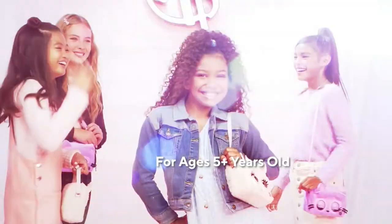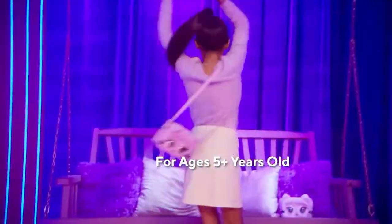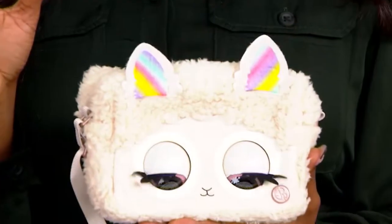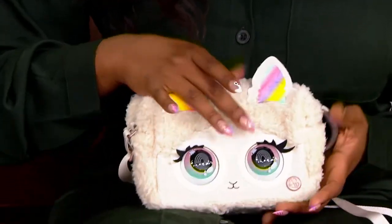It's my new friend. It's my new purse that's also my friend. These are the cutest. So they are purses. Okay, it's a purse, but they're also interactive pets. It just blinked. It's blinking. She blinked. And when I touch her, hold on, she should.